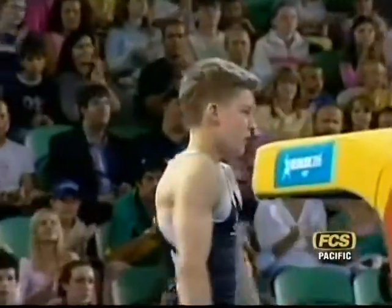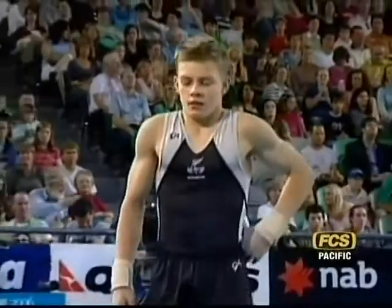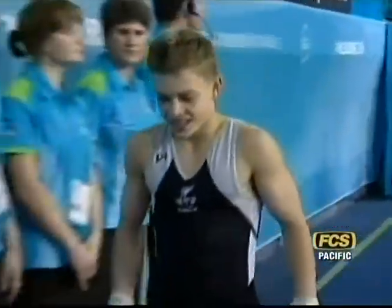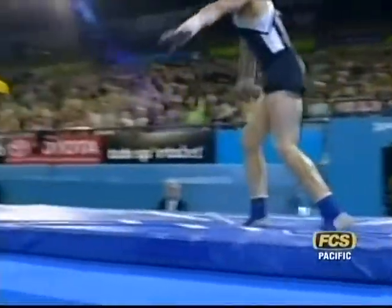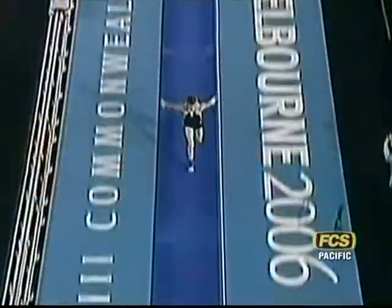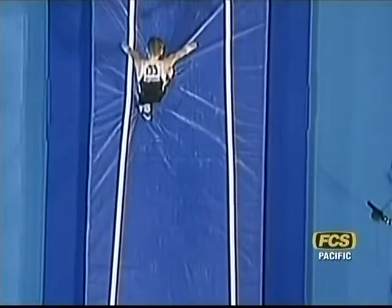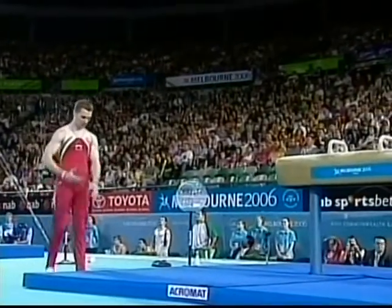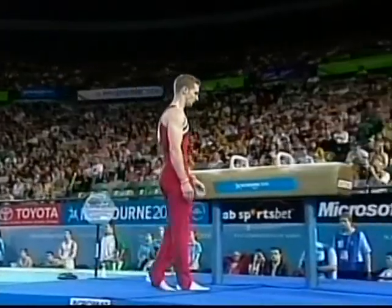the first vault that we've seen. Very efficient, straight Yurchenko. Good enough. See the round off onto the board. Shows a good straight shape through the air, just a little pace on landing, but direction was fine. Has to try and land inside those tram lines, and he does so well. Then David Eaton of Wales, the only gymnast from that country.